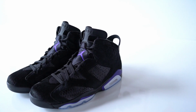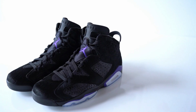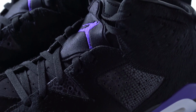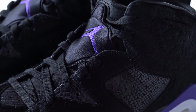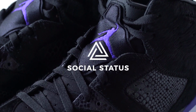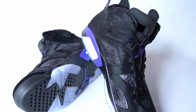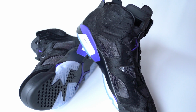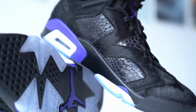Yo, what's up? Today we're going to be reviewing the Social Status Air Jordan 6 All-Star. What other name they got? Honestly, it's just an All-Star Social Status collection and collaboration. They're really hard. For those that don't know, Social Status is a local boutique. We actually have many across the country, the home store being in Charlotte, just in time for All-Star Weekend. We got this collaboration with Jordan coming out.